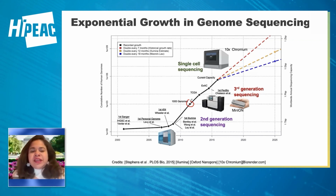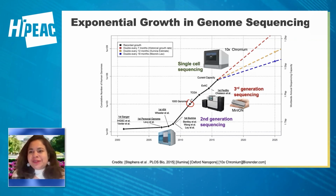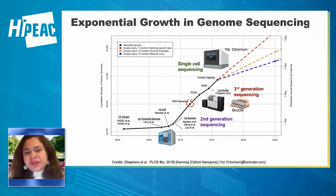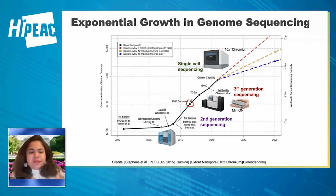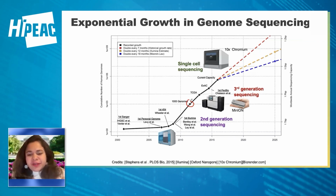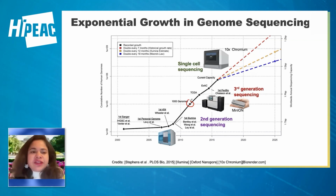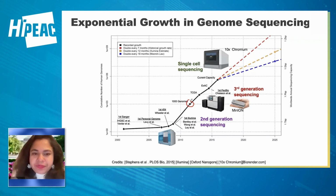Imagine that before we could create one genome per human, and now with single-cell sequencing, we can create many different specific sequences for a single person, based on which part of which cell, which organ and which tissue we are analyzing, right? So that again explodes the amount of sequencing which we need to do.